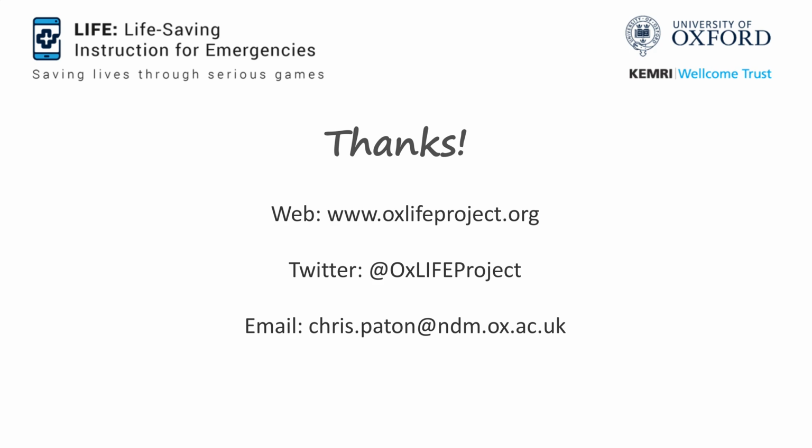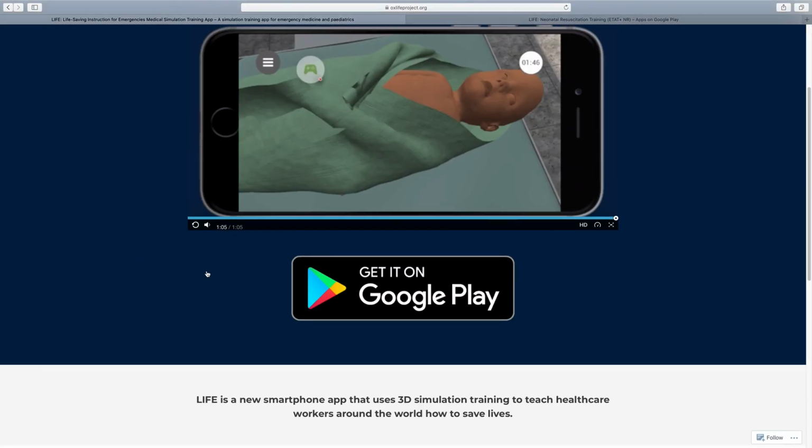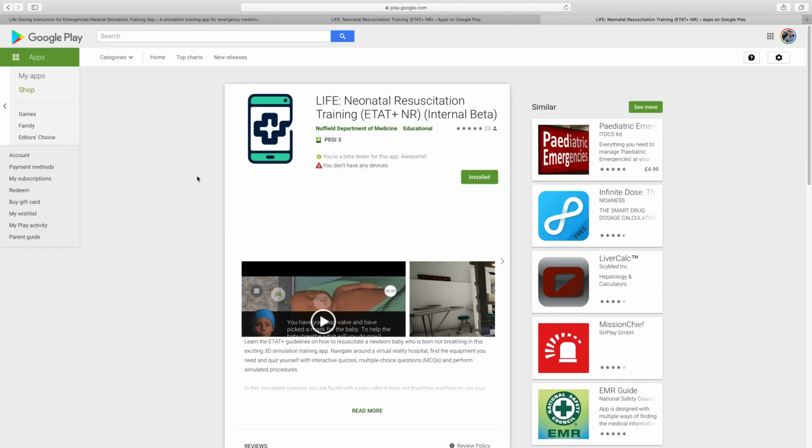If you go to oxlifeproject.org, you can read about the history of how we've developed it and our team. You can also click through to download the app for free on Google Play. If you click that, it will take you through to the Google Play Store page, and if you've got an Android phone, you can download and install it.